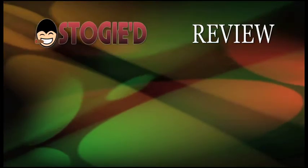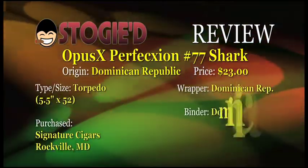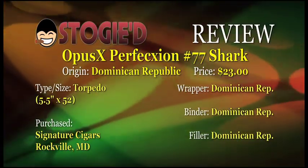Today's spotlight stick comes from a cigar line that venerable Cigar Aficionado magazine calls the most sought-after cigar in the world. I'm guessing that if you smoked a stogie on New Year's Eve, it was either from this line or you wish you were smoking one from this line. What are we talking about? The Fuente OpusX Perfecxion, and I'm sure I screwed that up, number 77 Shark.